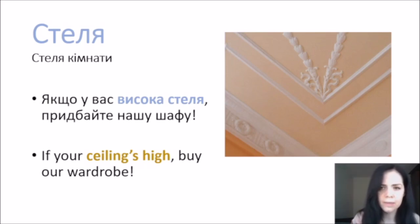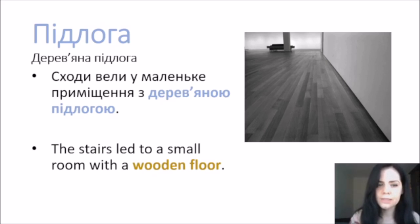So, ceiling means стеля. Стеля кімнати means a ceiling of a room. And a high ceiling means висока стеля. Given you two word combinations on this one for some reason, but you can never have enough, right? There's never too much.